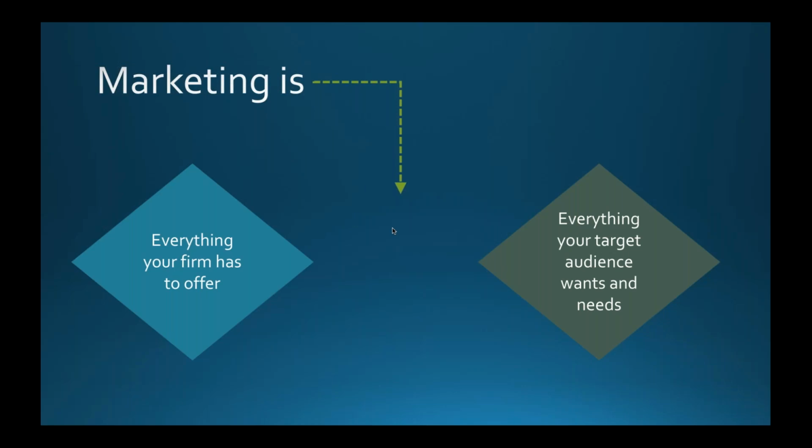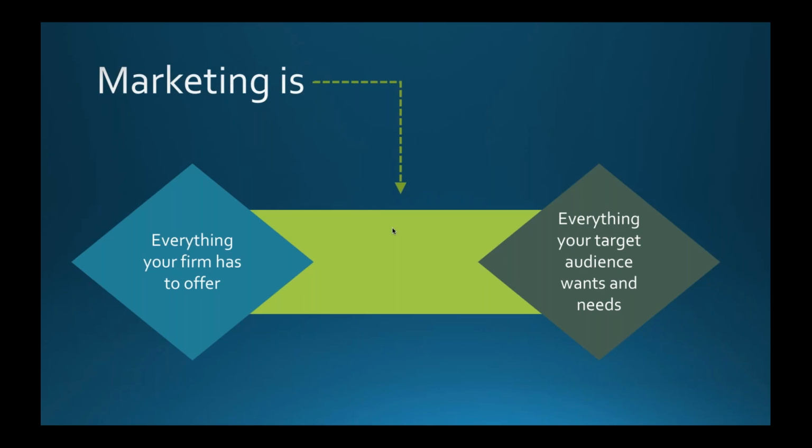So when we think about everything that our target audience wants and needs, if you picture yourself having that initial consultation with a client or a prospective client, everything that they're saying to you, you're not only listening to those words, but you're also interpreting those to figure out what's the real ask here. What is it that this person really needs my help with, right? And one way to think about marketing is it's the bridge between those two things. It is the way of communicating the connection between everything that your firm has to offer and everything that your target audience wants and needs, right?